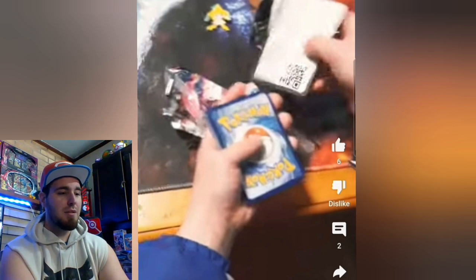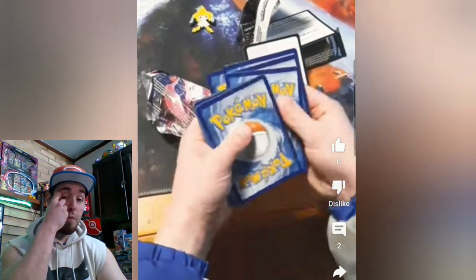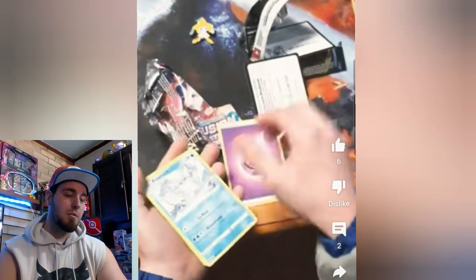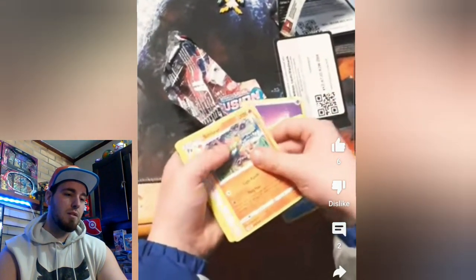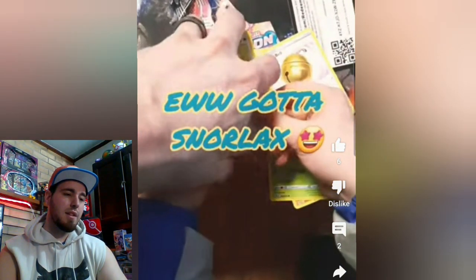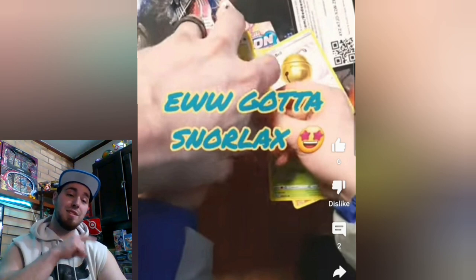So, I was over at one of my friend's house. Nathan, shout out to you, man. And Colton was kind enough. We had a pen collection, like a pen blister pack. And Colton was kind enough to let him pick which one he wanted. And he wanted to get the Fusion Strike. And sure enough, he got a Fusion Strike. And he even got a Snorlax in that pack, because that's my boy right there.